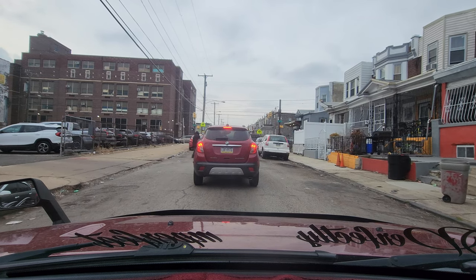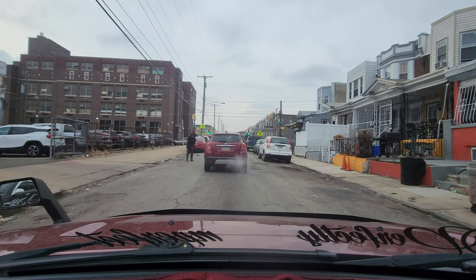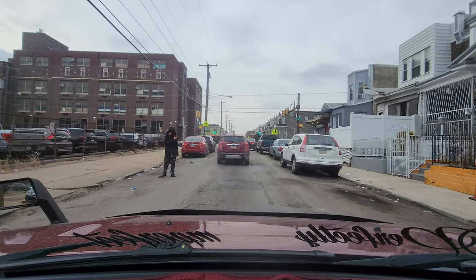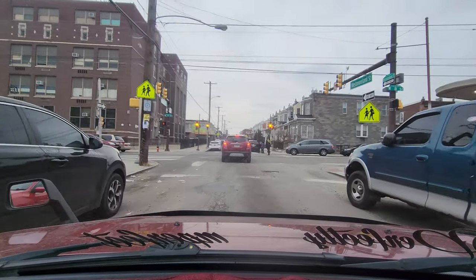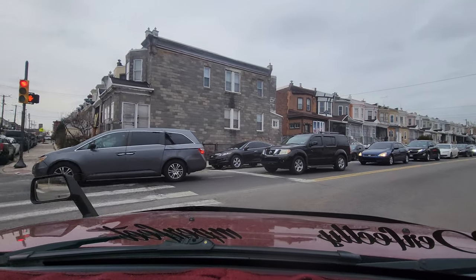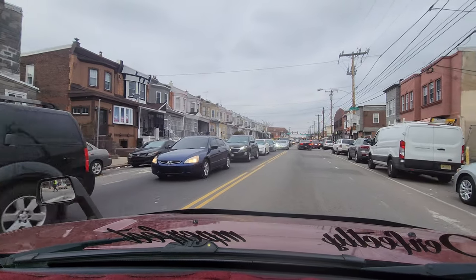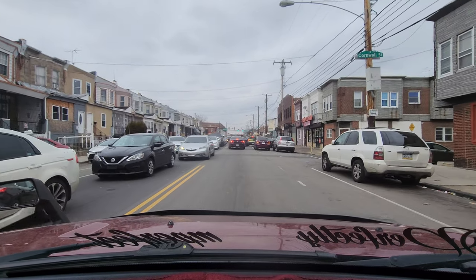We have homes on our right-hand side, two-story residential homes with porches. The porches have gates. As you can see, they're like sealed. Some of them even have somewhat like a patio. I'm gonna make this right-hand turn. The crossing guard was helping the students cross the street. So this block right here on my right-hand side was where I saw the dog loose.